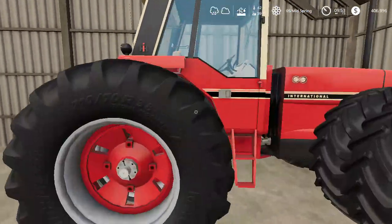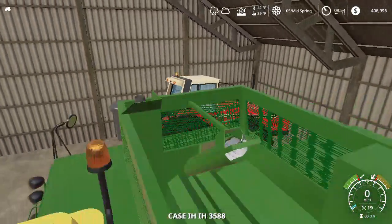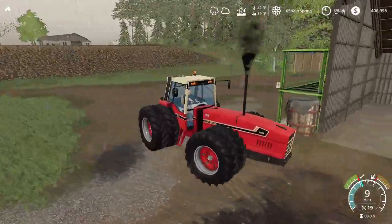And we are going to jump into our Case International 3588. This tractor is really cool. I really haven't used it on the farm yet, and I'm looking forward to using it. But I figured this would be the perfect tractor to pull this trailer.